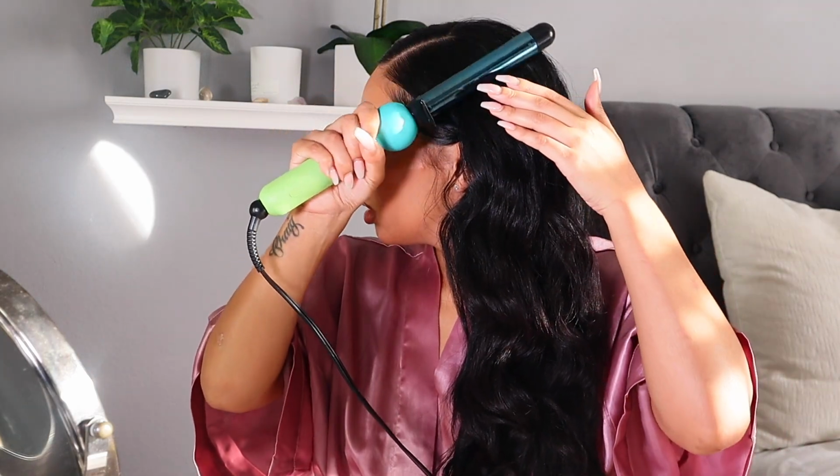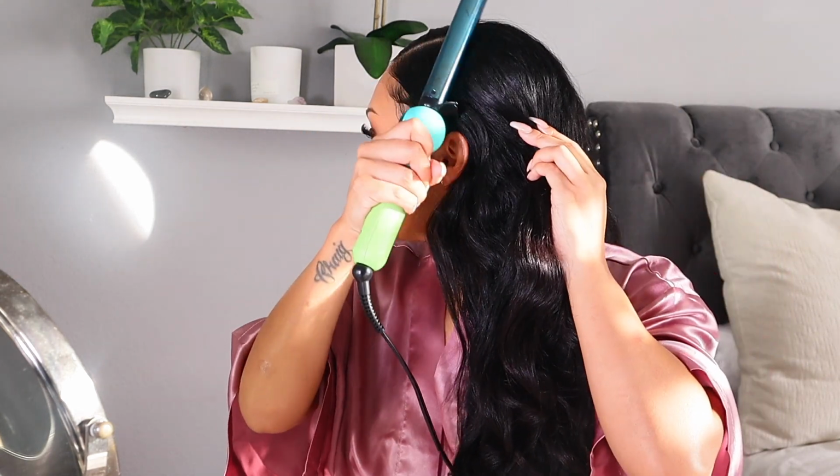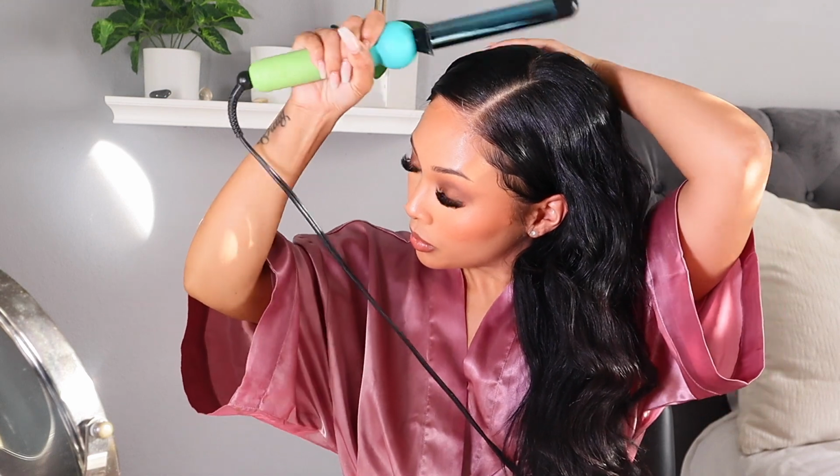And last but not least for this hairstyle, I'm just going to smooth out the top of my hair with the wand. I just like doing this because it kind of flattens out the top so it looks more put together, looks more smooth, and it just pulls together the whole look.